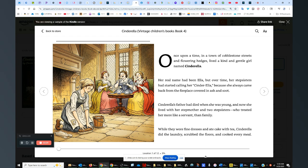And they did the patch. I didn't ask for the patch. I did ask for her to be scrubbing the floor while her 3 sisters had tea and dressed in finery, nice clothing. And she's dressed in a poor woman's cleaning outfit, or whatever I said.